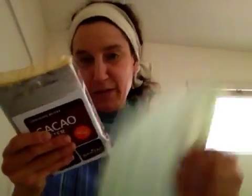The benefits of this are that it's high in antioxidants, it supports your mood, and it has healthy fats. It mentions that refrigeration is recommended but not required, because it may melt if you're living in a very hot climate. But since I opened it like this, I will keep it in this bag that I put it in.